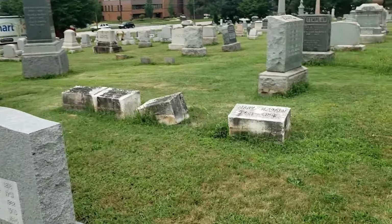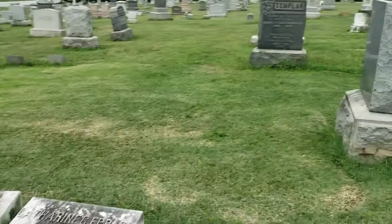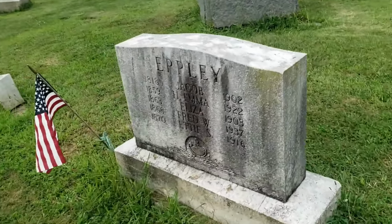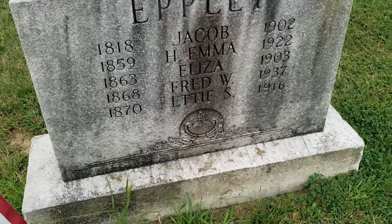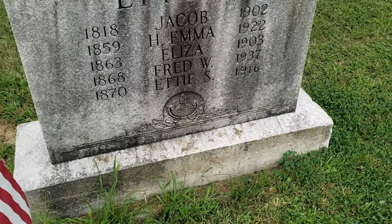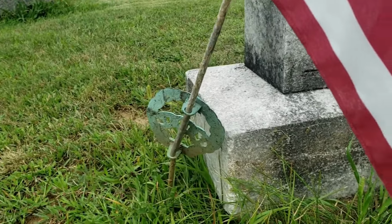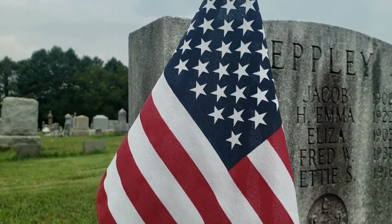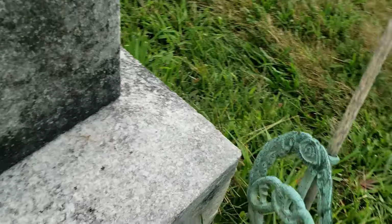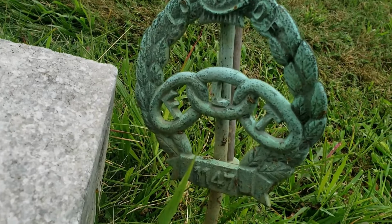Now there are soldiers buried in this graveyard, and you can tell they're soldiers by seeing these American flags by them. So you can see there's 5 people buried underneath this plot here, underneath this gravestone plot. And I guess one of them, or maybe a couple of them, was a soldier. You can always tell that by the flag there. That looks like it's too messed up to tell what it was. Usually it says what war they were in, but it says FLT, whatever that is.